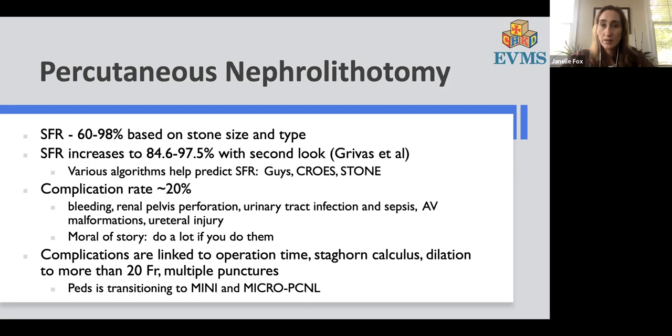So I definitely think that PCNL now, in most peds urologists' hands, has a lower complication rate. But these are often more infected stones. They are often more wedged at the UPJ or have underlying abnormal anatomy, and so the reasons that the fragments might not clear. The moral of the story is do peds PCNL if you do a lot of them. So this is best as a regionalized treatment.